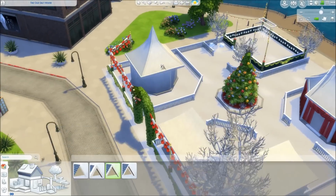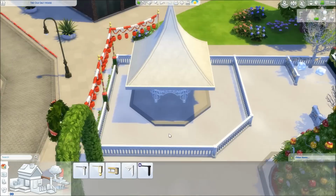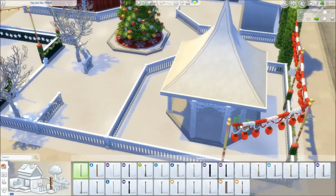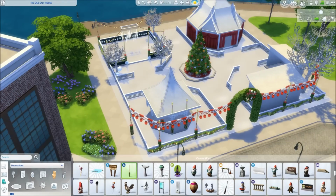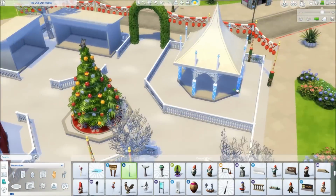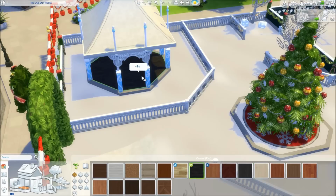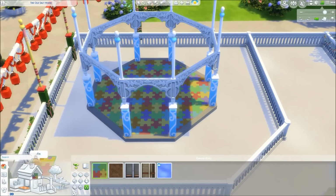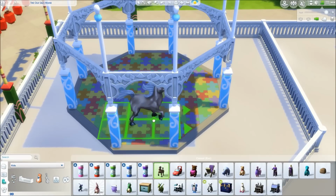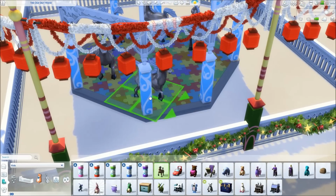So yeah, I move on to the carousel part. And this is of course not really usable. It's more like a decorative item, but I think it looks really cute. My last build was of a carousel, and I really wanted to make another one because it was so much fun to do, and I think it looks really pretty. And even though you can't use it, you can take a lot of really cute screenshots here.